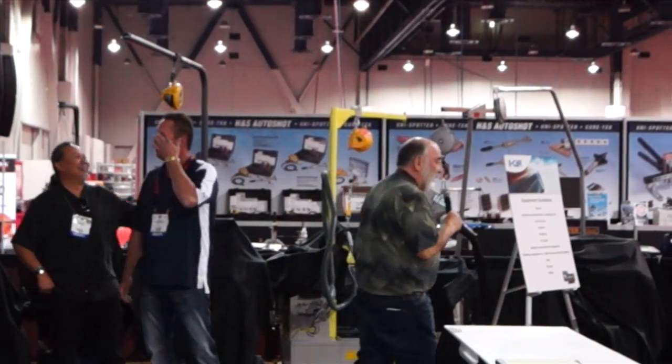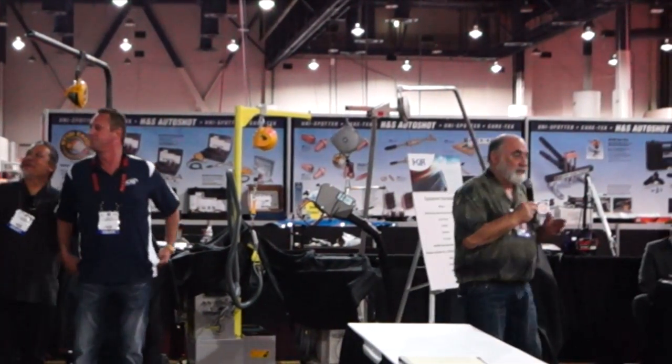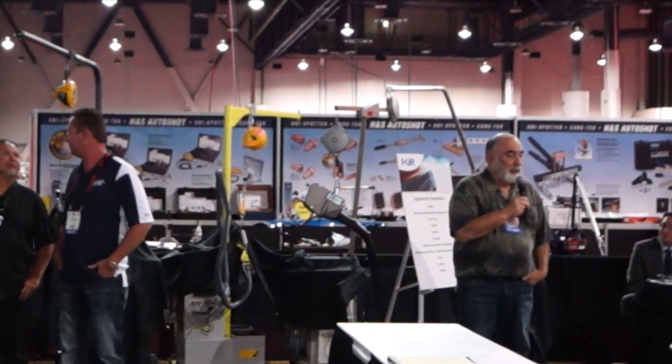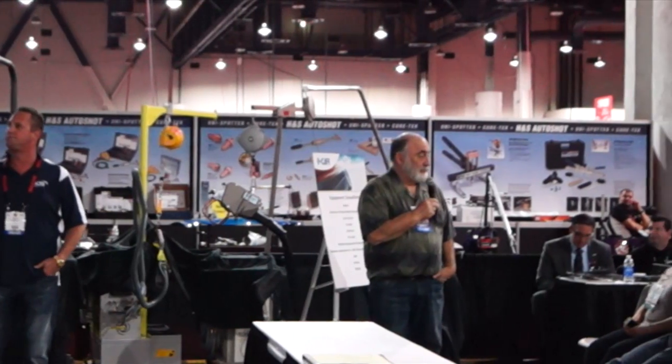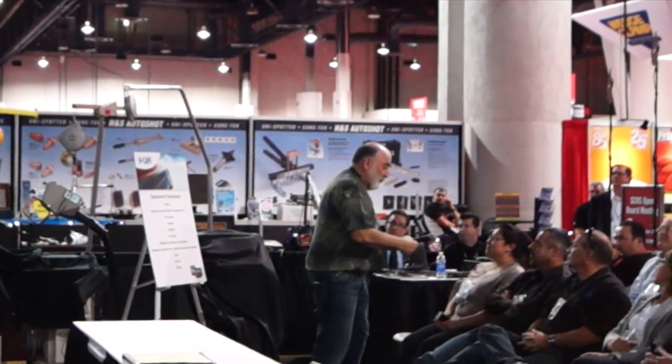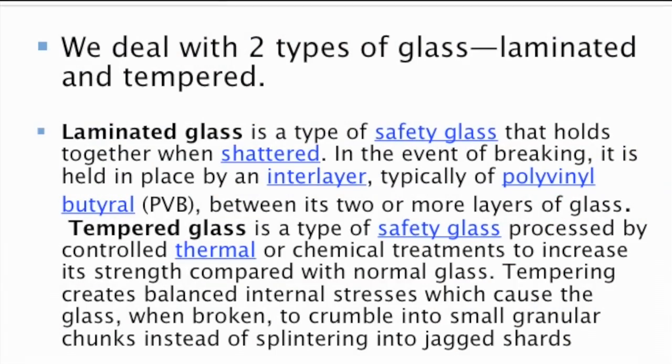So, laminated glass. It's safety glass. What is it? Laminated glass is two pieces of glass with a piece of plastic sandwiched in between. What is its function? Keep it from breaking, shattering. Keeps all the glass in place. Then we have tempered glass. Tempered glass will break into small little shards when it breaks.